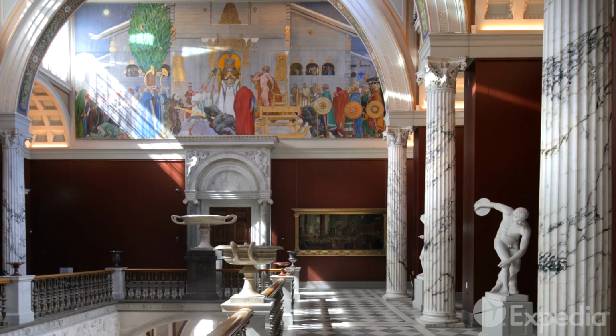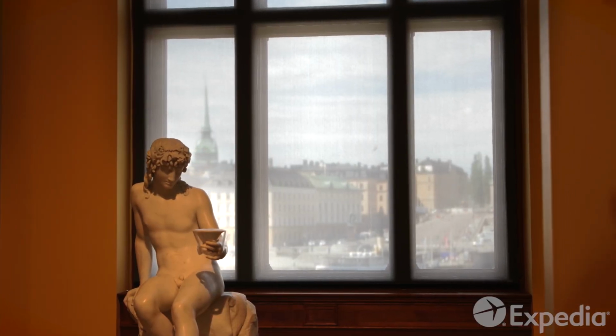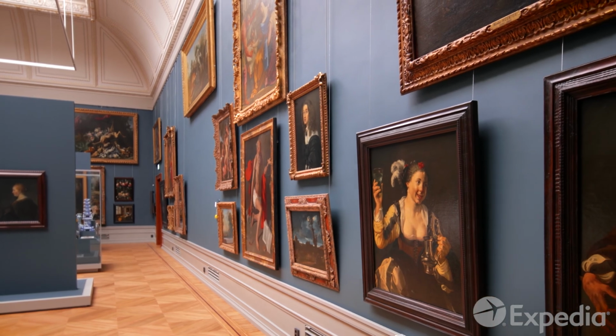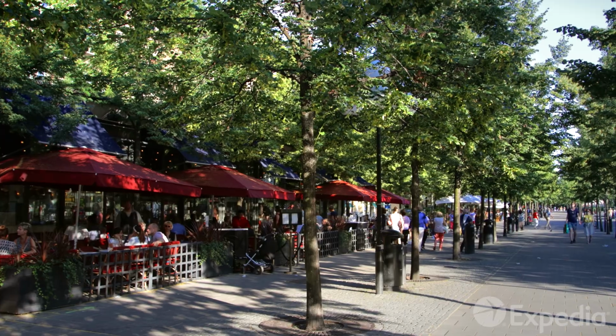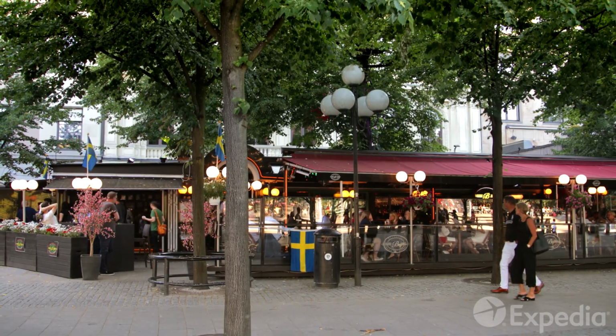Take a 10-minute walk to the Nationalmuseum and delve through time into an era where art and creativity began to flow through Stockholm's unique identity. Before leaving Norrmalm, have a bite to eat with the locals in the city's living room, King's Garden.